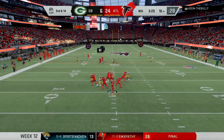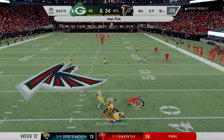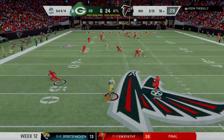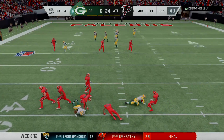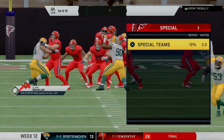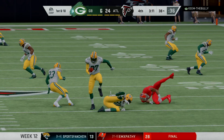Now on third and long, they'll look to throw. He's letting it fly, and his pass is intercepted for the fourth time today. Picked up by Josh Jackson. And this one will be returned to right around the 38-yard line. Just a little bit of a rough stretch. 6 interceptions now in these last 2 weeks combined.